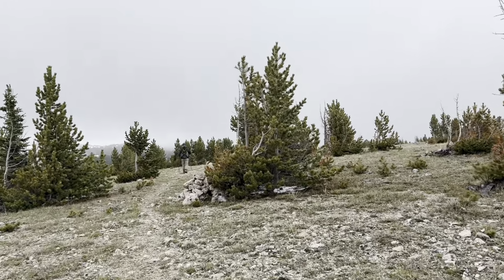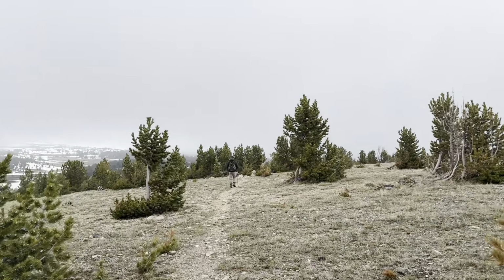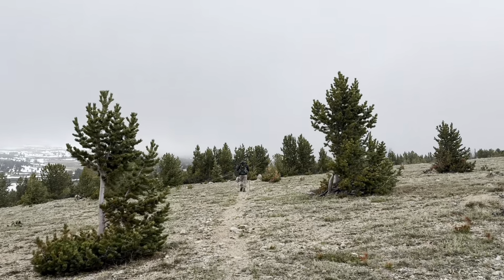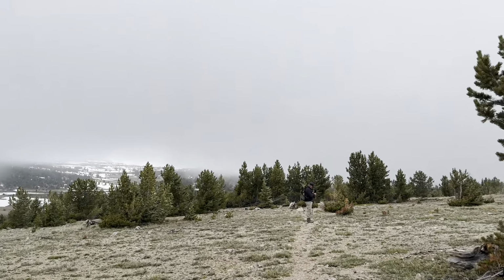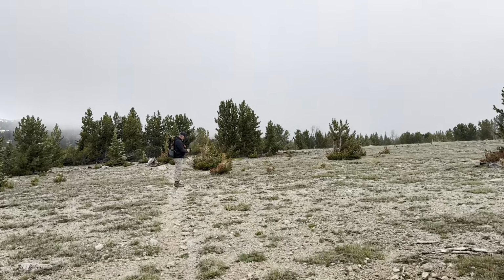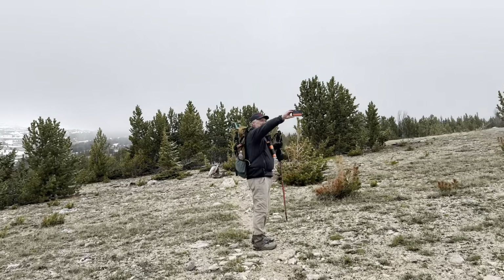Well, here we're just coming out onto the plateau. I think it's the Silver Run Plateau. And what a freaking view up here. Holy moly, it's incredible. Some cool country here. We just snowshoed for probably half a mile and now it's clearing out.